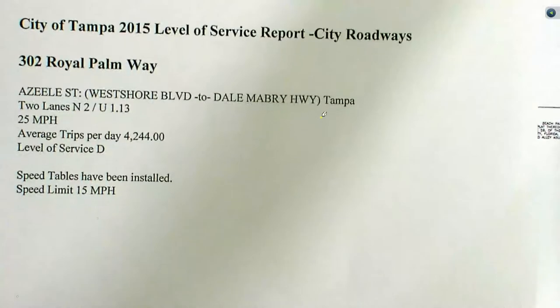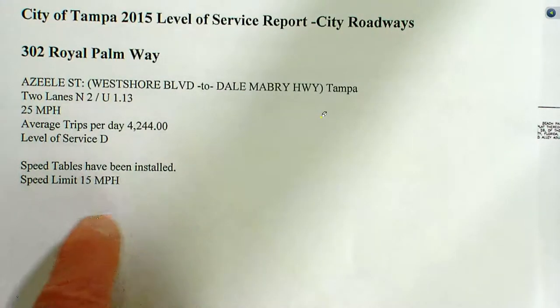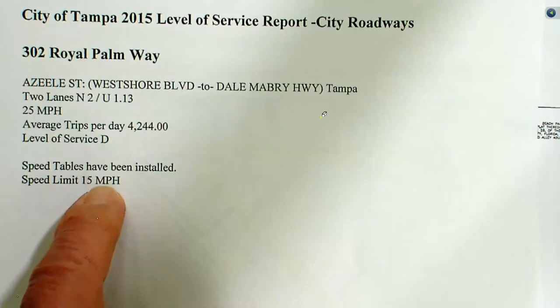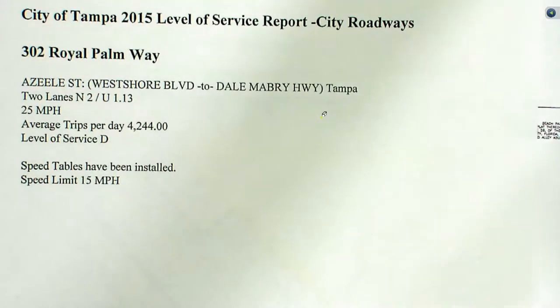We have severe traffic issues along Azeal, and this came from the city transportation service level of service report that was provided to me by the city staff, Jonathan Scott. It's a two-lane road. It's classified for 25 miles an hour, although there are speed bumps, tables here, and there are signs, and I'll show you in a second, reducing the speed limit to 15 miles an hour. They have an average of 4,244 trips per day.